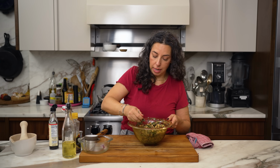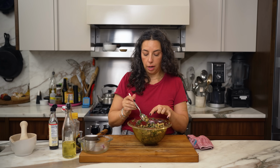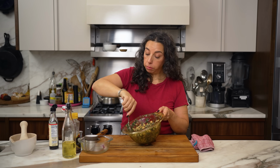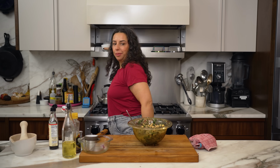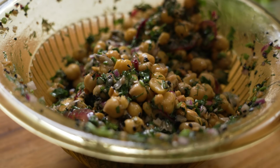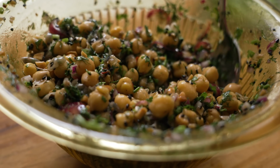All right, let's give this a taste. It's definitely gonna need some adjustments, but look how fun and crunchy and fresh and herby. Does not need much. Little bit of salt. Barely needs it. Adding it anyway. Yum. Oh, it's really good. Okay, great textures, like creamy chickpea, nice toasty nuts. That little brittle crunch from the sesame seed is really good.